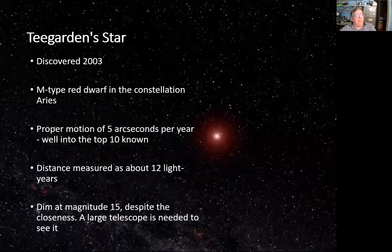And just to wrap up, we've got a few minutes left, I thought I'd add a little bit about a newly discovered red dwarf star that may turn out to become quite famous. Only discovered in 2003 and had a very large proper motion. Again, 5 arc seconds. That's in the top 10 of stars for their proper motion across the sky, half the value of Barnard's star. And indeed, it's twice as far away, 12 light years. That makes it very, very dim and very hard to observe at magnitude 15. So you need a very large telescope to be able to see it.